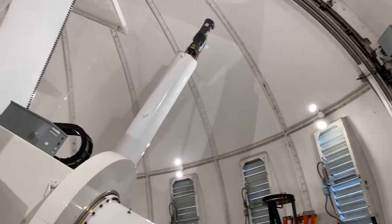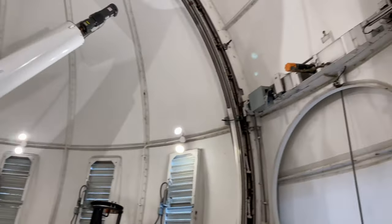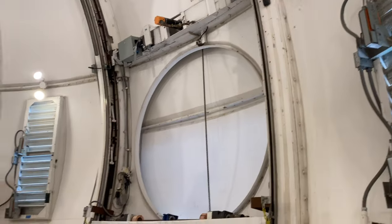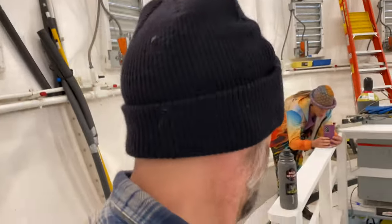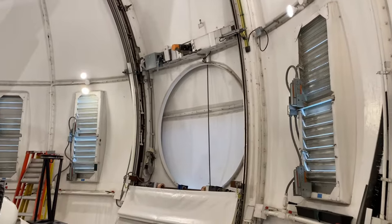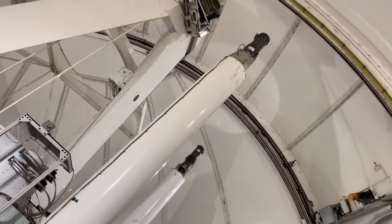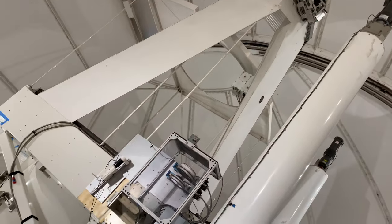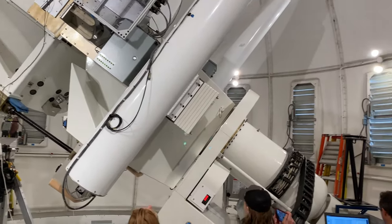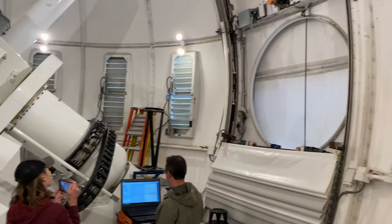I'm going to open the dome. Awesome, because the view is worth it. I'm excited. Are you guys excited? We're going to open the dome here. I'm just going to open the stairs. I'm going to raise it. So, of course, we got this massive telescope. It's exciting, I can't believe we're in here.